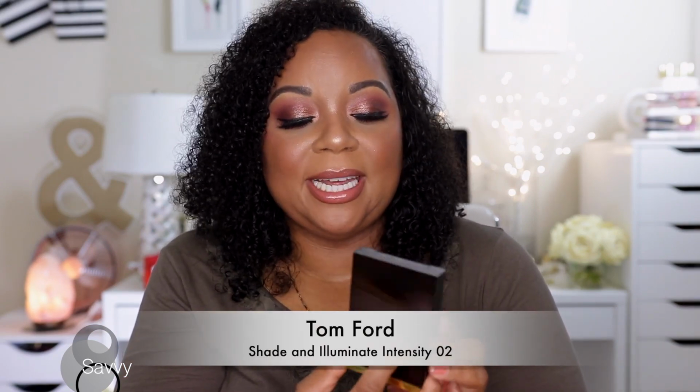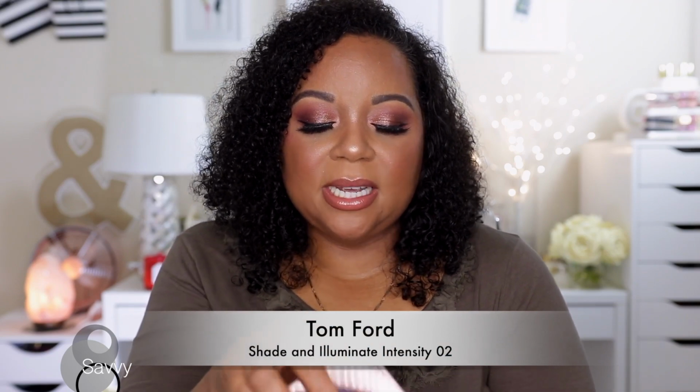The last face palette I want to mention is this one by Tom Ford. And it is high-end, and it is expensive. This is the Shade and Illuminate palette in Intensity 2. I did a dedicated video to this, and it's already looking a little bit grimy because anything that you put here to use this highlighter is just going to make it a little bit dingy because this was white.